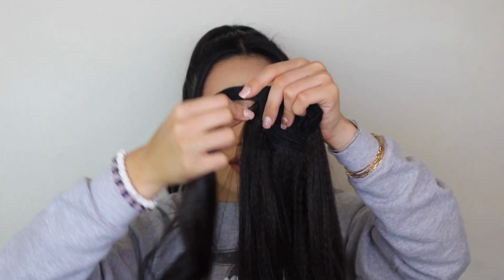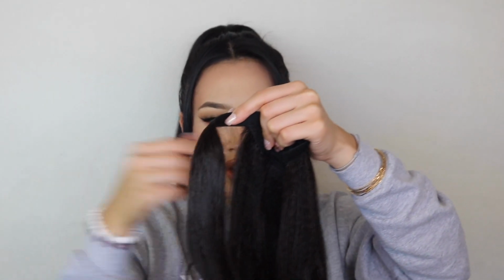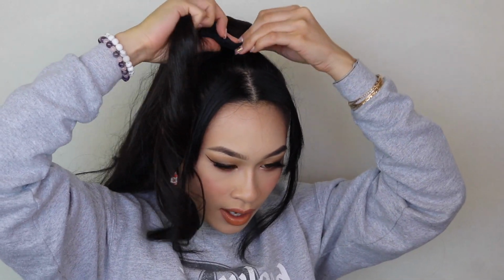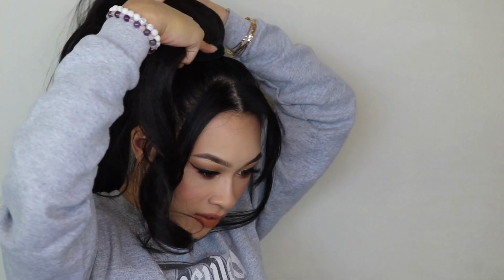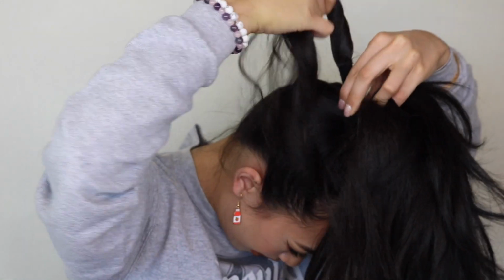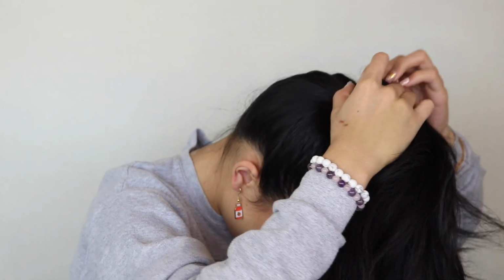I'm gonna just make sure that the Velcro doesn't have any of the actual extension hairs caught in it. I think that's the one con for me, that the Velcro does get stuck pretty easily with the hair that's already provided. I'm gonna go ahead and secure the hook to the base of my head. I'm gonna hold the Velcro part so it doesn't have a chance to hook onto my natural hair. And then I'm going to flip, hold the base down, and bring this pony to the other side to hook onto the Velcro.